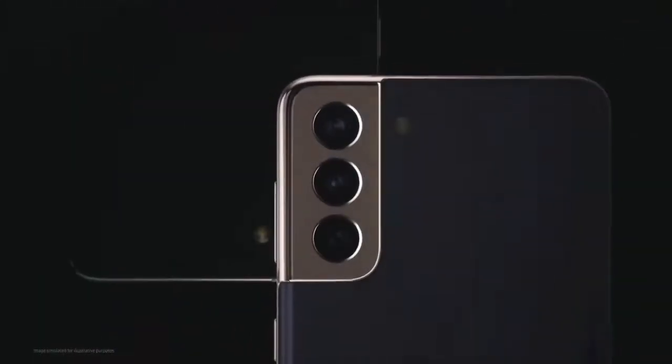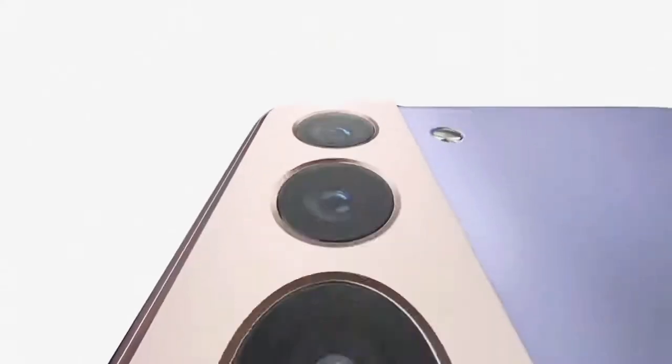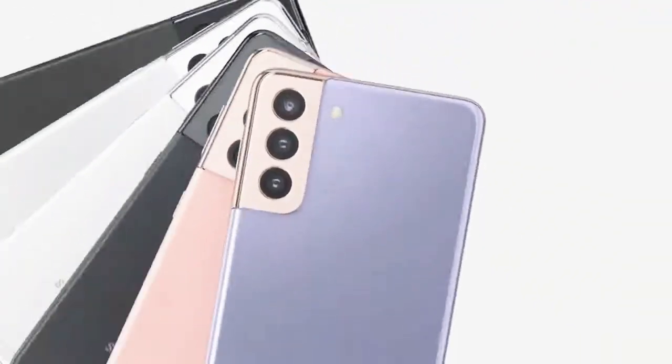We've created a contour-cut design by combining the camera shell with the frame of the phone, covering the camera fully in metal. This camera housing is stronger and more durable than when it was covered in glass, and your phone's design is stylish and seamless.